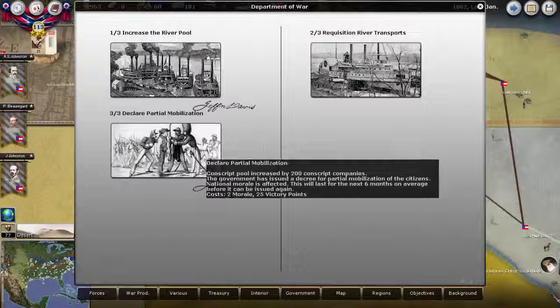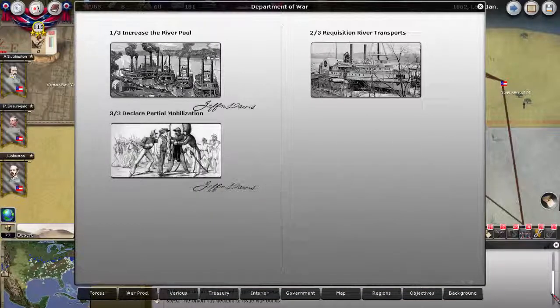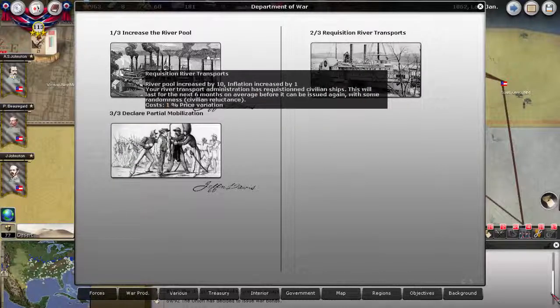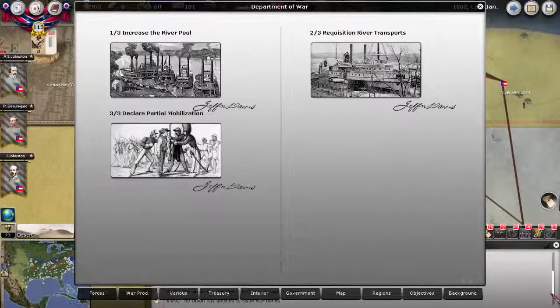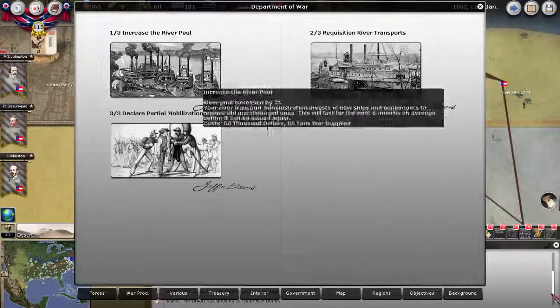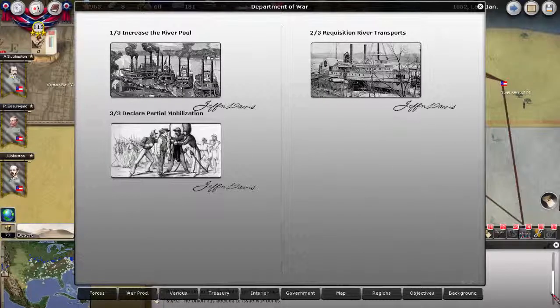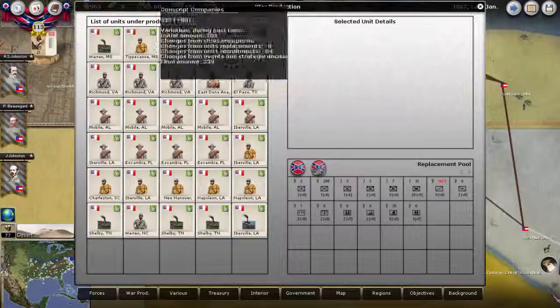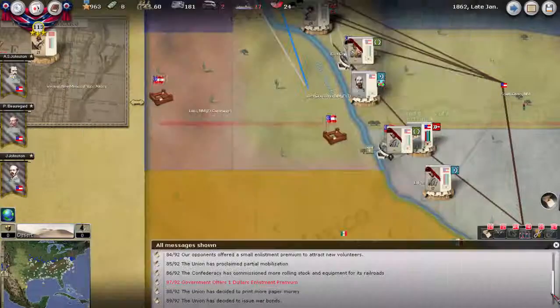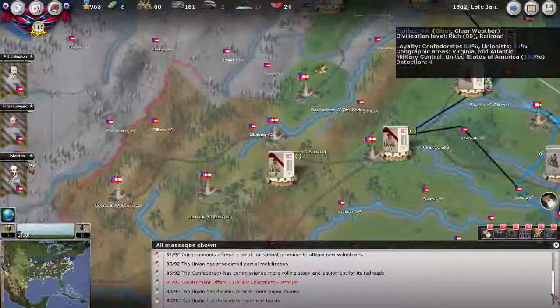So at this point, they're levering up. We have no choice but to also declare partial mobilization. And we basically need, I think, more river pool and railroad pool to be able to move supply. So as you can see here, I've actually made a whole bunch of new recruitment, some sharpshooter units, some small infantry brigades, and some larger brigades as well. So that pretty much sums up the turn.